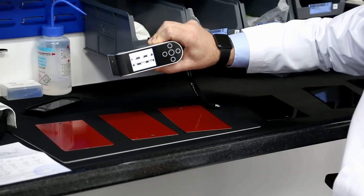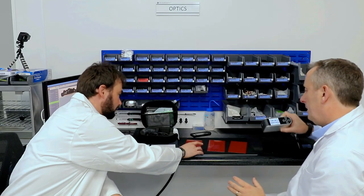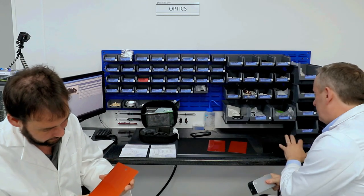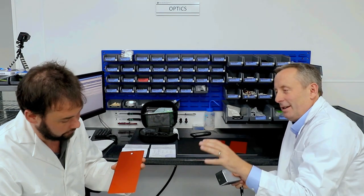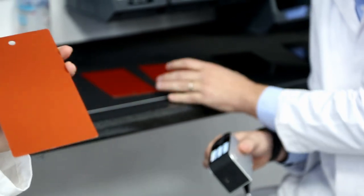And I've got some panels, which are automotive panels. I might just grab one if that's all right. Yeah, sure. Are they all the same or are they different? No. So these got two sets and there's differences between them. So these represent three different qualities of automotive finish. This is really horrible, this is medium horrible, and this is okay.